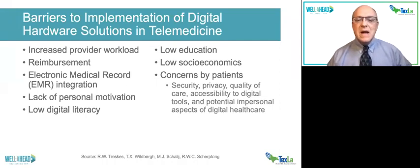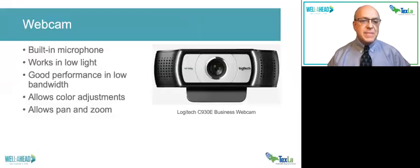So in that study, I think it was more geared towards the providers than the patients themselves, but there were a lot of concerns. I think those are going to be allayed as the data comes out and shows the efficacy of these things. So the basic hardware that you need right now in your office is a webcam if you're using a desktop. And it's great to have the built-in microphone so you don't have to fumble with a mic. And I recommend looking for one that works in lower light. That's a really good thing. And of course, watch your bandwidth. Some actually come with ratings of being able to work in lower bandwidths, which is good, especially if you're in an area with not the best of bandwidth to begin with.